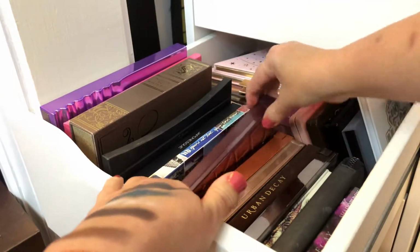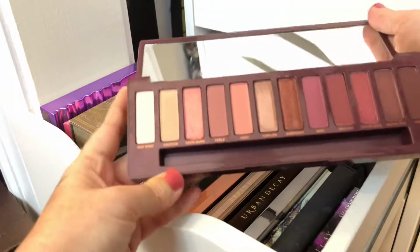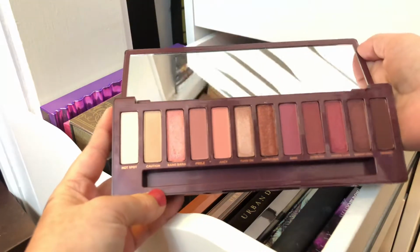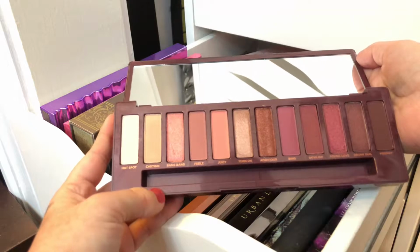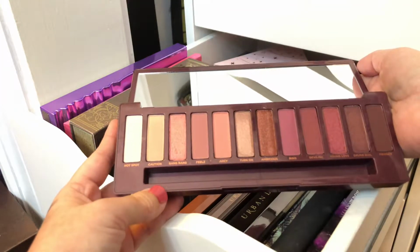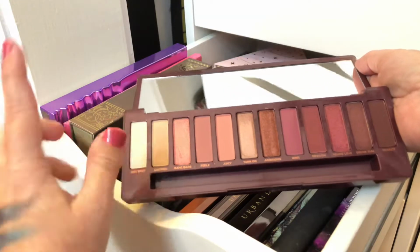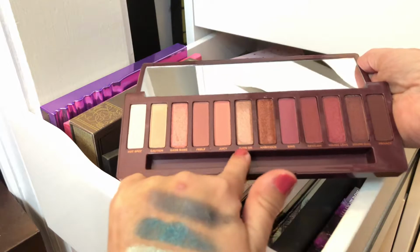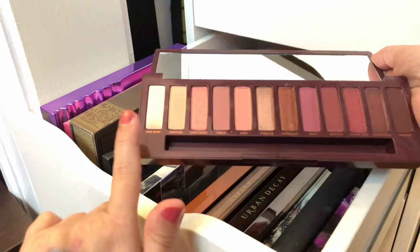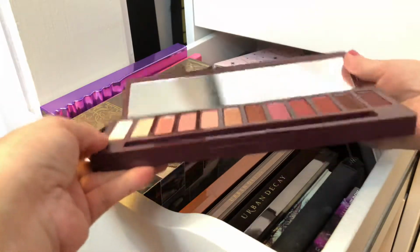And then the newest Naked palette is my Urban Decay Naked Cherry. I do need to do a first impressions on this. Thinking of doing like a first impression Friday where I just test some new makeup that I have. So let me know if you guys would be interested in that. But this has some typical neutral colors, a nice brow bone, and then it has the reddish or cherryish colors.